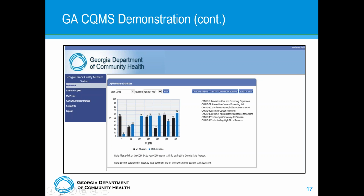So our next screen, once you log into the application, you'll be presented with a dashboard. We love the dashboard view. The dashboard will allow you to see CQM data. The representation of this data will be your clinical quality measure information that has been entered into the system compared to the state average information that is also available. Also, you will be able to view the different CQM IDs, which are listed on the right-hand side of the dashboard.